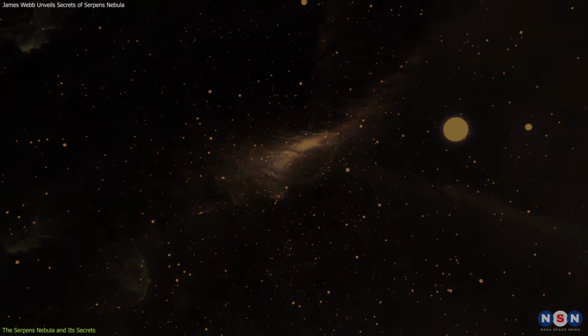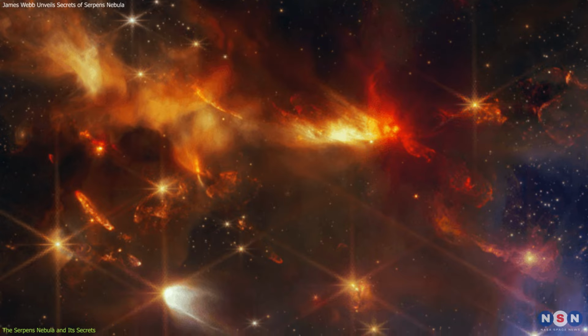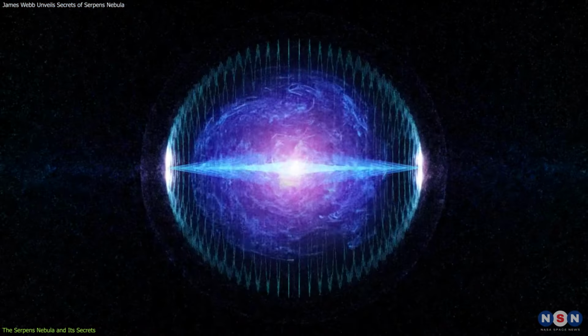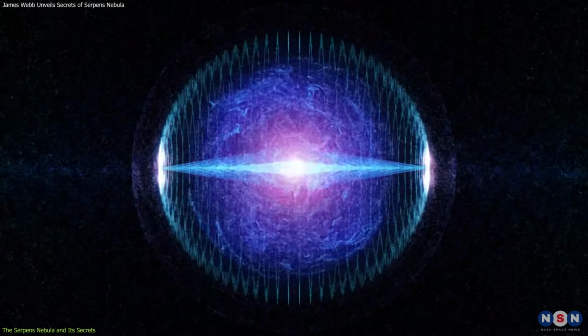stabilize and grow. The remarkable alignment observed in the Serpens Nebula suggests a magnetic field that orchestrates the directional flow of these jets. This could mean that magnetic fields play a more significant role in star formation than previously thought.